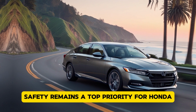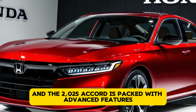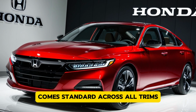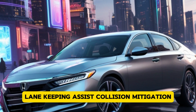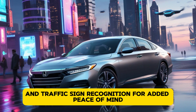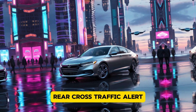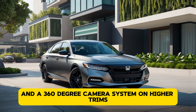Safety remains a top priority for Honda, and the 2025 Accord is packed with advanced features. Honda Sensing, the suite of driver assistance technologies, comes standard across all trims. It includes adaptive cruise control, lane keeping assist, collision mitigation braking, and traffic sign recognition. For added peace of mind, the Accord also features blind spot monitoring, rear cross traffic alert, and a 360-degree camera system on higher trims.